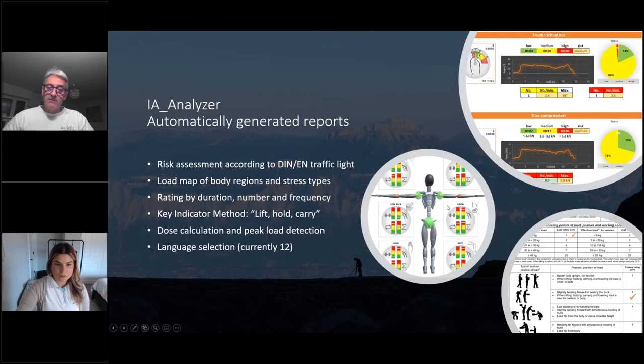In the load map, you can again find the six different body regions I was talking about before, as well as these three different load types for every body region. So if you look at the low back, for example, you can see that it's marked in green for forced postures, yellow for the influence of forces, which in this case is lumbar spine compression, and a high risk because of repetitions.